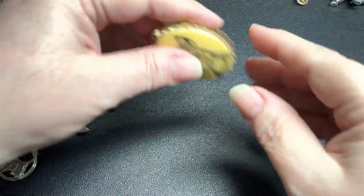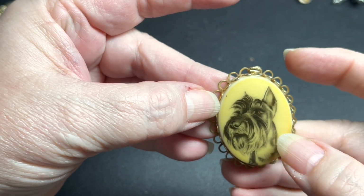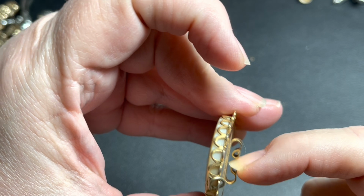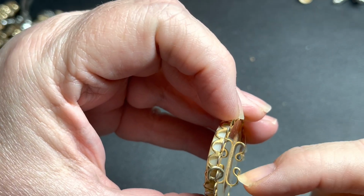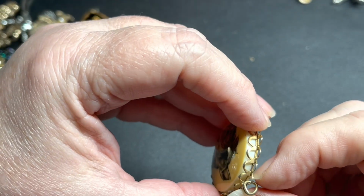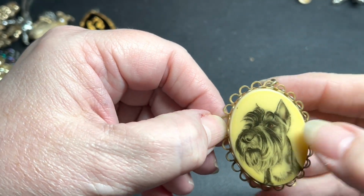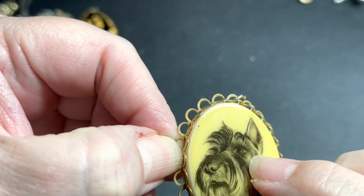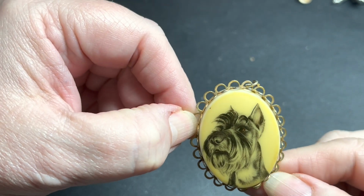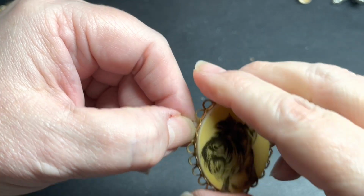Love these little critters. I believe this is a schnauzer. It is yellowed. You might be able to clean that yellow up. I'm not sure if it was meant to be, but this is a slide. So it goes on like 2 pieces of leather or chain. Somebody has put an off-centered veil on it, but it is a transfer, and you can see there's a bubble right there. 2 bubbles actually. So I'm just going to say on the little schnauzer, let's do $4.